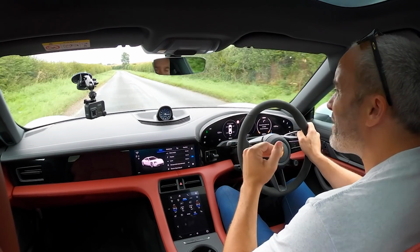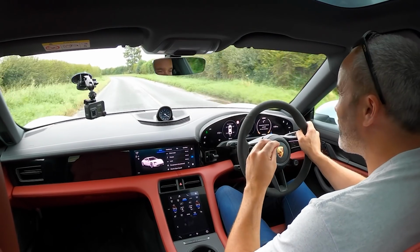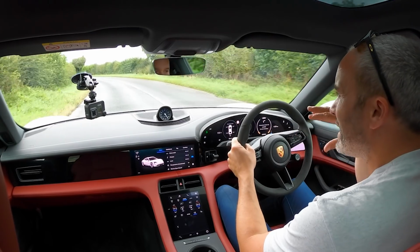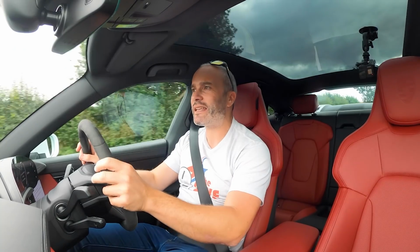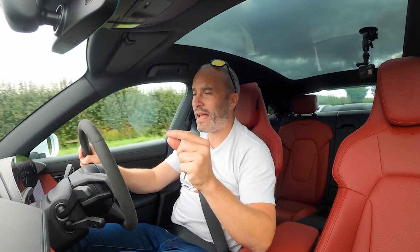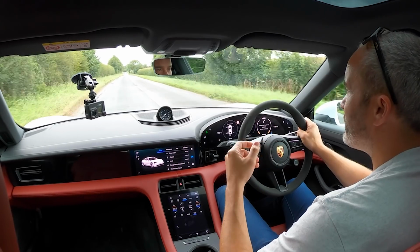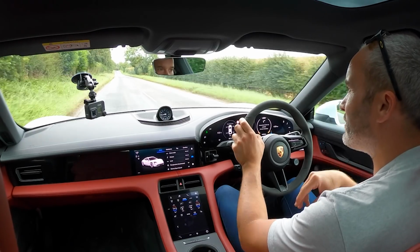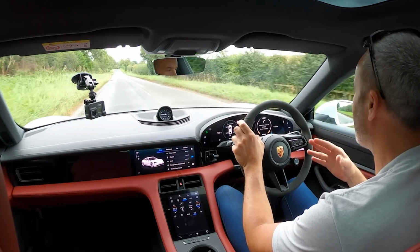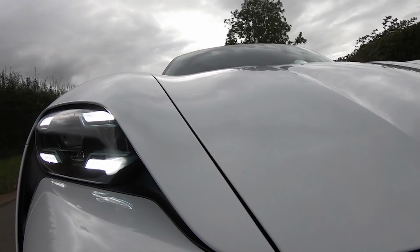Wind noise, there's absolutely none. Even at 70 miles an hour on the motorway, you really struggle to hear any wind noise, because of course in EVs, the big struggle that they've got, amongst many other things, is the fact that we don't have a combustion engine to drown out the sounds of tyre roar, wind noise, suspension movement. There's so many little sounds that you wouldn't normally hear in a traditional car, but in this you would, but there's nothing. And in terms of cabin squeaks or noises, no, it's beautifully made in here, it really is.